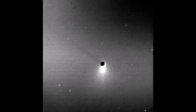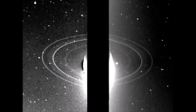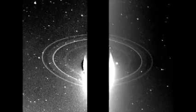For sure, the ice for the E ring is provided by Enceladus, like we see in this picture. Then there is Uranus. This is a nice picture taken by the Hubble Space Telescope, proving that there are dark rings even in Uranus. They are as dark as charcoal. Even Neptune shows rings, very thin.